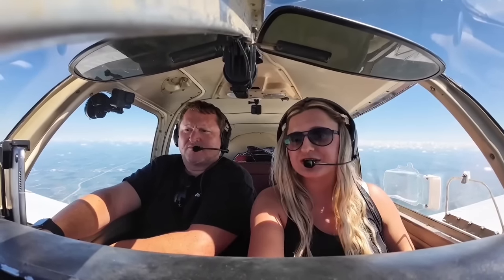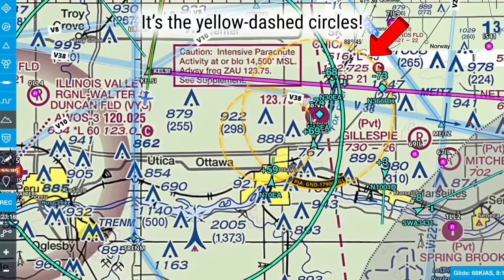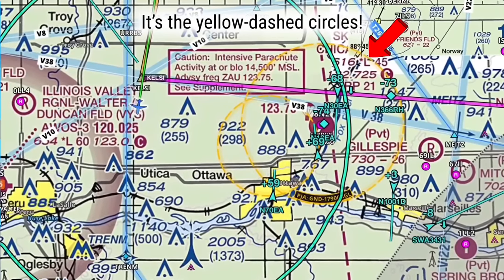773 November. All right, guys, so I just got clarification from ATC because my route is actually to fly to the Kelsey waypoint, which I'm passing now, because they told me to fly a certain heading, and it is also for parachute activity. So it looks like there's a lot of parachute activity here in Illinois, but you guys can actually see what that looks like here on our sectional chart.